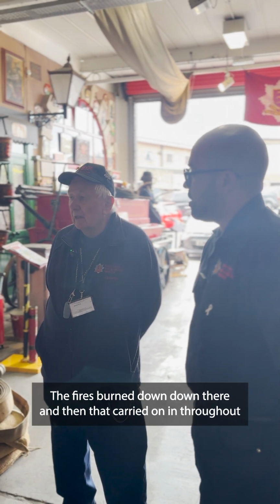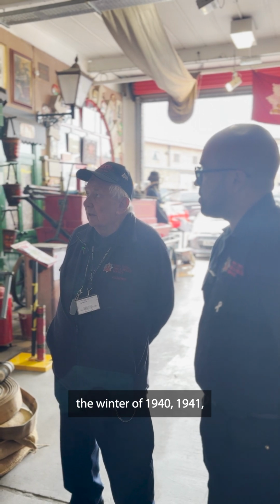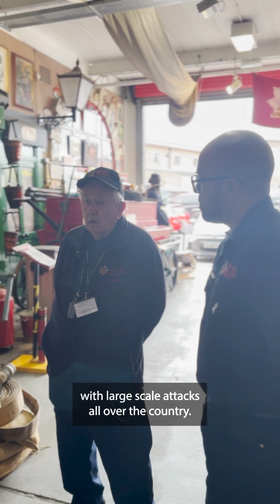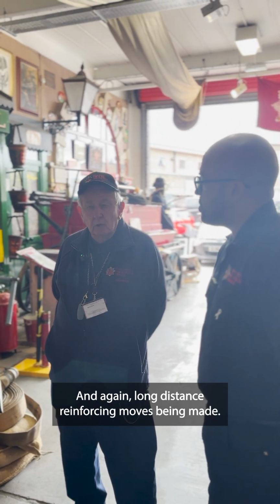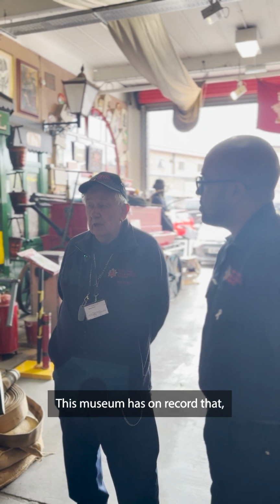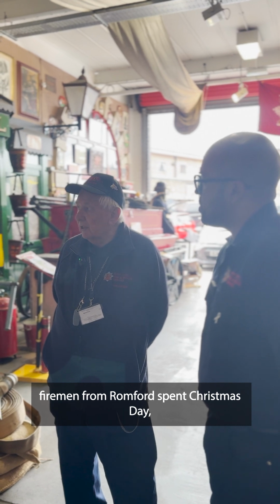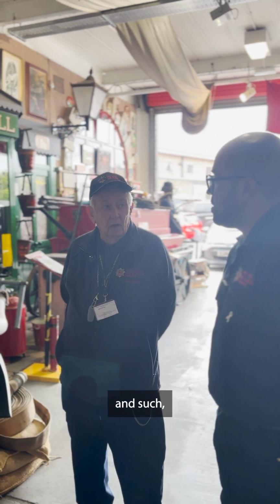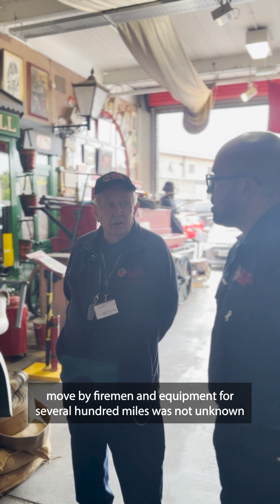The fires burned down there, and then that carried on throughout the winter of 1940-1941 with large-scale attacks all over the country, and again long distance reinforcing moves being made. This museum has on record that firemen from Romford spent Christmas Day 1940 in Manchester, putting out fires in Manchester. And such moves by firemen and equipment for several hundred miles were not unknown during that period.